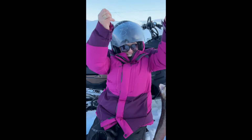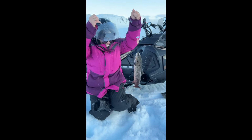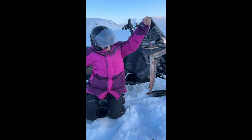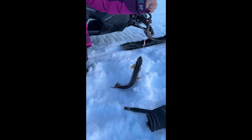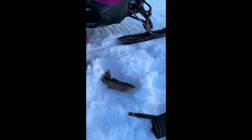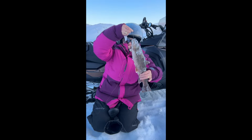Oh my god. Wow! Big one! That's a nice one! Yeah, it is! Wow, it's bigger than the one I caught this morning! Yeah, this is the biggest one! Oh my god! Yay!